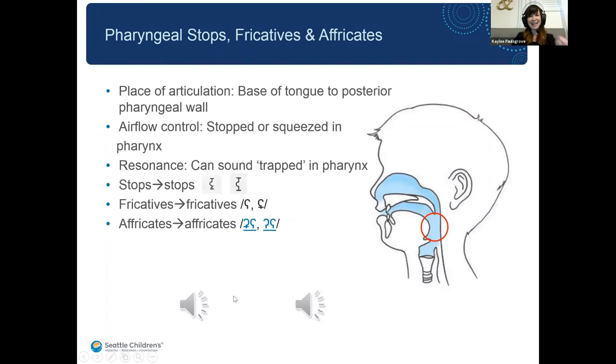So you can tell that it kind of sounds like a K and a G. It's just a lot more throaty.